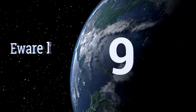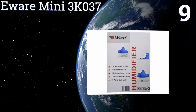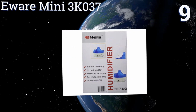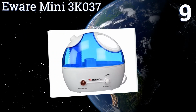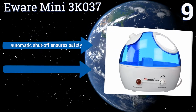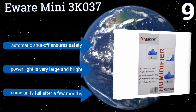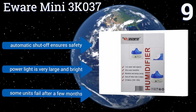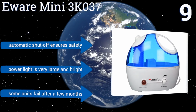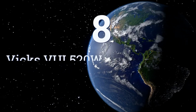At number 9, the powerful Ewave Mini 3K037 can moisturize and improve the air quality of your home or office in minutes to relieve the symptoms associated with dryness. It's a smart space-saving solution that can sit right on your desk or bedside table. Its automatic shutoff ensures safety, but its power light is very large and bright, and some units fail after just a few months. Coming in at number 8 on our list.